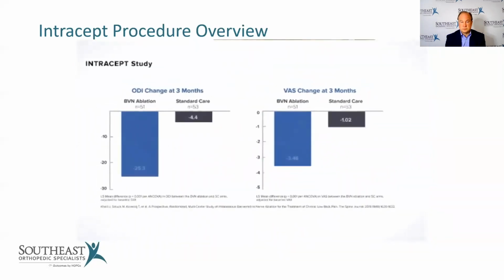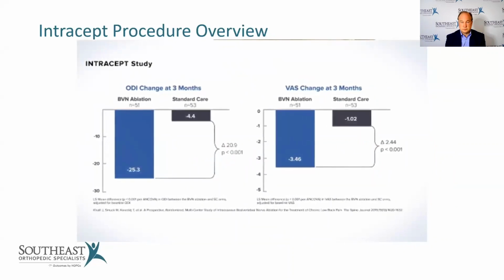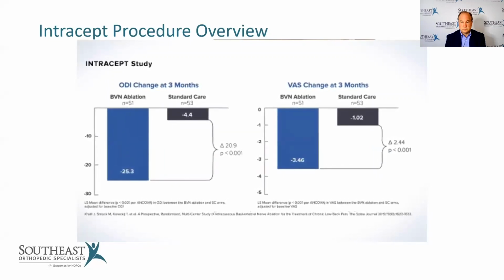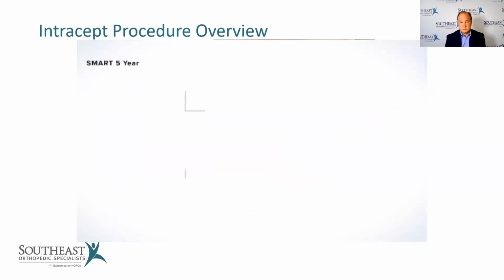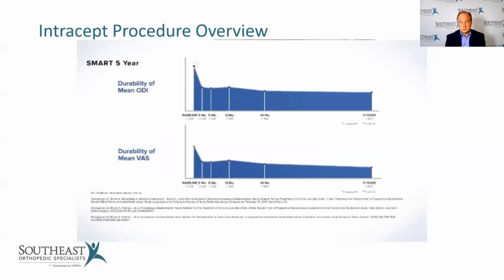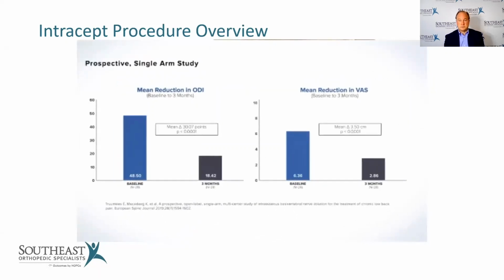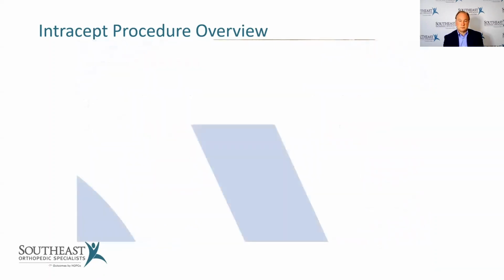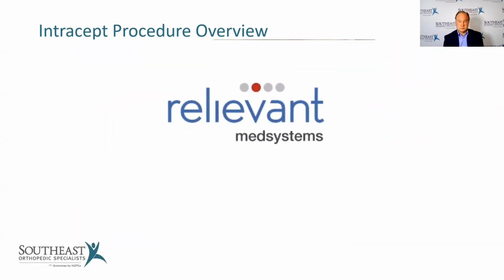The Intracept procedure is supported by 2 Level 1 randomized controlled trials. The Level 1 Intracept study demonstrated significantly better improvements in pain and function for those treated by basivertebral nerve ablation compared to standard medical care. The SMART trial demonstrated statistically significant and durable relief of pain and improved function through 5-year follow-up. Similar improvements in pain and function were demonstrated in a subsequent case series from 2 large community-based clinics. The Intracept procedure is a proven, durable treatment for the relief of chronic vertebrogenic low back pain.